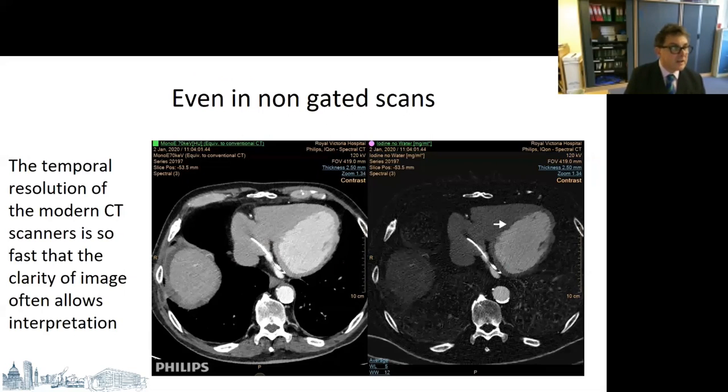When I started radiology, basically the heart was a big muscle in the middle of the chest that we ignored. But we can get so much more information. And in this scan, we can actually see on the iodine no water the area of ventricular or myocardial scarring.